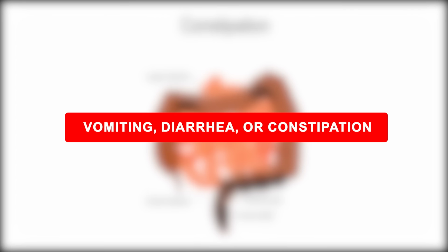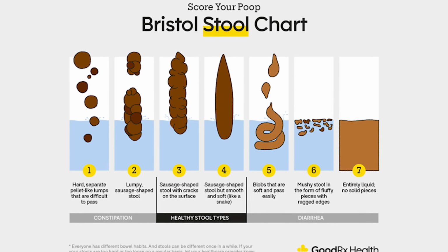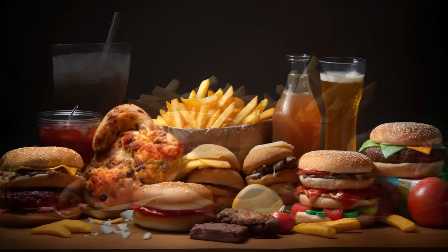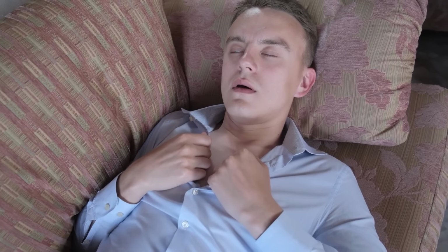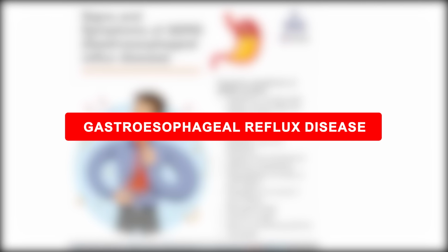Digestive troubles usually involve symptoms like nausea, vomiting, diarrhea, or constipation, and changes in stool consistency, often becoming loose or watery. These issues might be caused by something as simple as dietary choices or stress, but in other cases, infections or chronic conditions like ulcers or gastroesophageal reflux disease can be the cause.